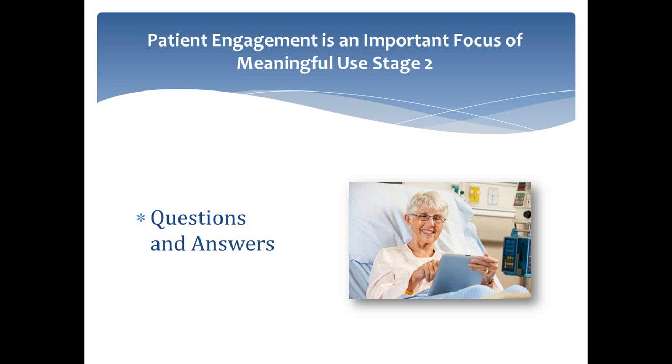Well, that dovetails nicely with another question we had from an audience member, and the question is, are there special rules about how families can access patient engagement tools?